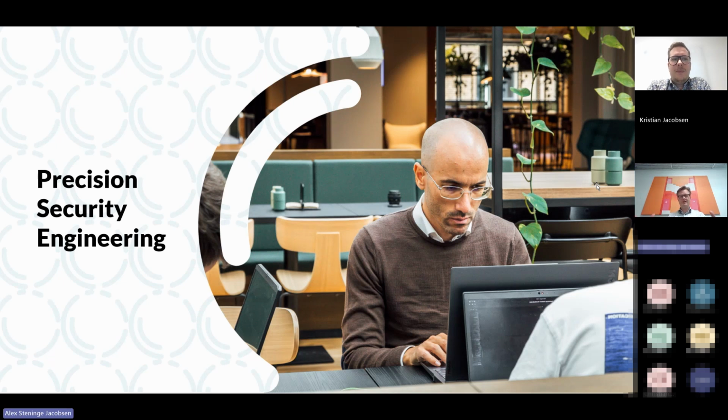So where it all started was that we tried to take Kristian's brain and put it into software. We think that's been somewhat successful. He's still sitting there, but we've managed to take some of the value, the recommendations and the consultancy, and put it into our software, and then we build on top of that. So you'll see that too. That's the why are we here, the starting point.